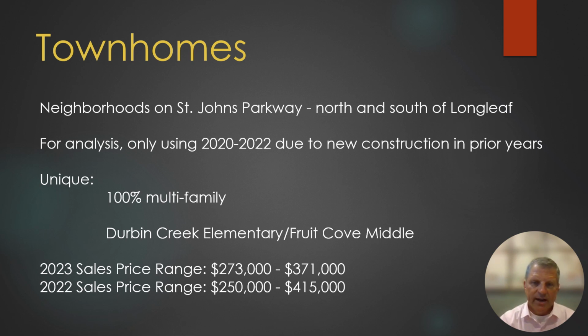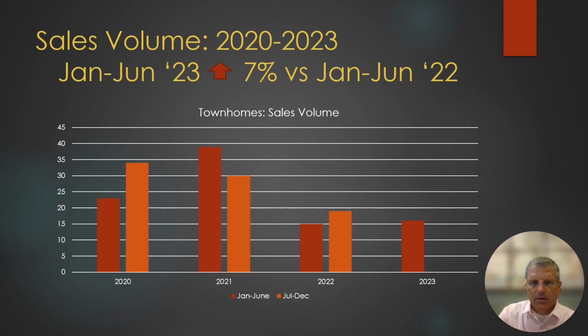And then again, I've given you kind of the sales ranges for the first half of 2023, ranging from 273 to 371. And just for your reference, the full year experience for 2022 in the townhomes. Okay, taking a look at that sales volume for the first half of 2023 in the townhomes. Pretty flat year over year, down 16% from the second half of 2022. But again, a year over year comparison, pretty flat. I think there was one additional sale this year versus last year. Now, interestingly, 69% of the sales this year so far have been in the Palisades, which is the townhome community north of Longleaf Parkway on St. John's Parkway.